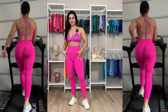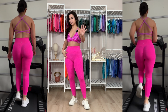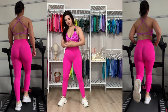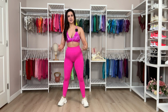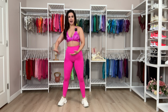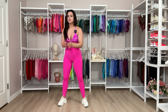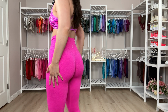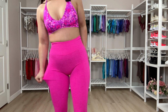Daylight is not your friend in these, unless you wear a nude seamless thong. I always suggest that with anything and everything that's not squat proof. Try to find a seamless thong that is your flesh tone. 90% of the things that are sheer are more manageable this way. Then it's not a full-on pass for you. If you really love a legging and you're like, I just can't because of the sheerness, you just gotta stick to a flesh tone undie. Other than that, I'm feeling a moderate support throughout the entire legging. Very low support around the glutes. Are you seeing this? Boom, boom, boom.